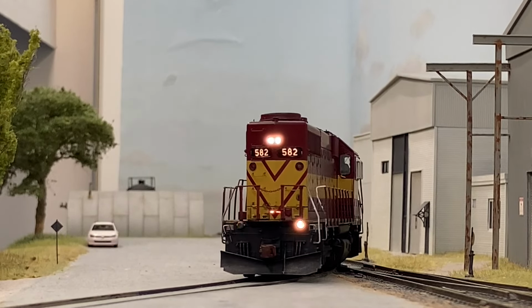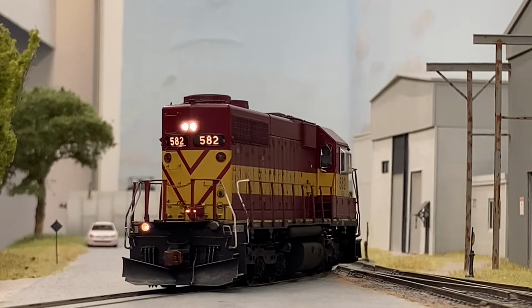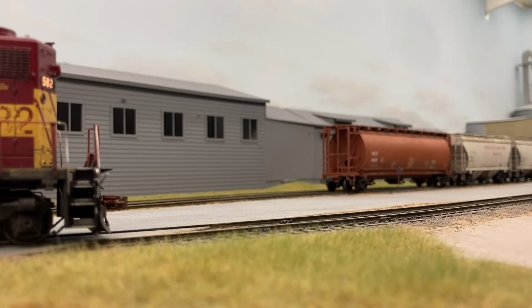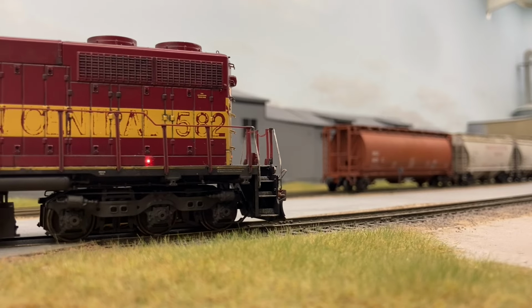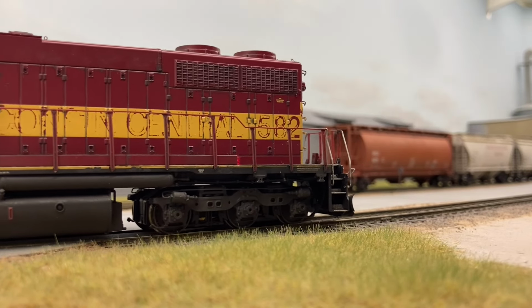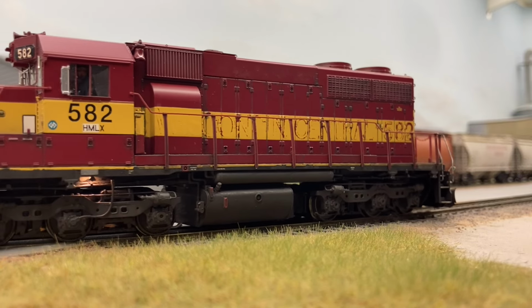It's going to be quite exciting today because there's always a bit of a struggle with getting in and out of this siding. It's not level, it's deceptive. There's a bit of a grade to get in. Of course, we've got to contend with that really quite sharp curve across the road as well.